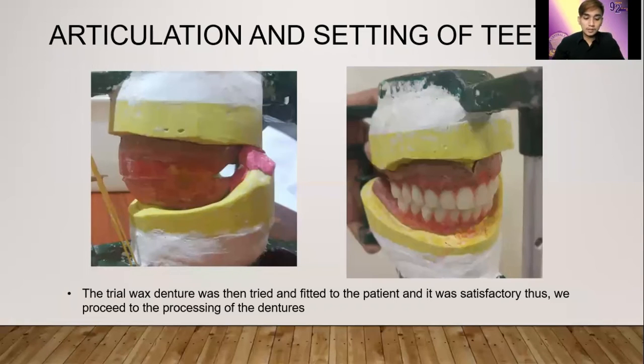After establishing the vertical dimension of occlusion and centric relation, the master casts were articulated. From there, I was able to set the teeth by just following the guide, which is my occlusal rim, with the midline, canine, and high lip line markings. The trial wax denture was then tried and fitted to the patient, and it was satisfactory. Thus, we proceed to the processing of the denture.